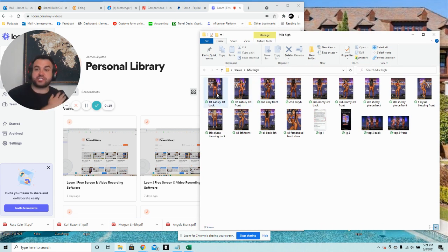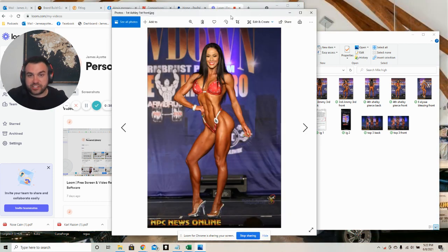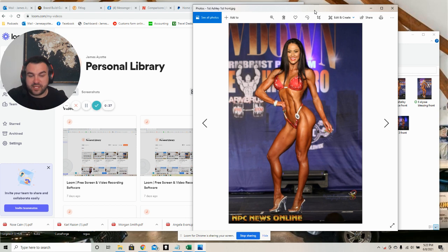So Ashley did this show this past weekend. She's been competing a lot this year, the past couple of years. I believe she did it so that she can win her title again, because she's been winning the show consecutively for the past few years. I think this could have been her best shape for the entire year so far.